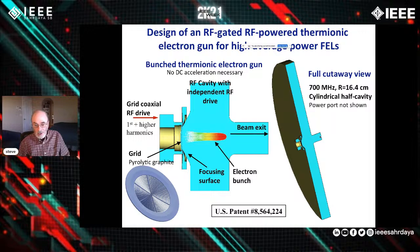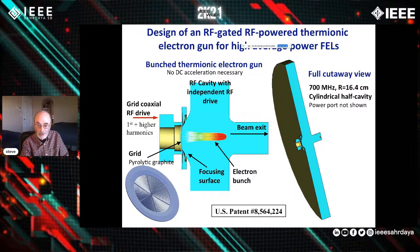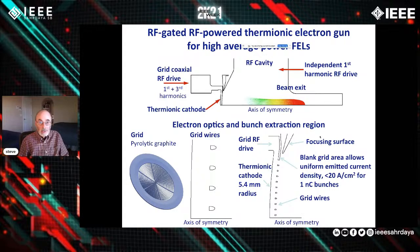After carrying out the research, we actually patented this gun. So this has a US patent, as shown here, and if you like, you can look up that patent online very easily and see a fuller description of this gun. But I'll show you a little bit more about it over here. This again shows the geometry, and this shows a close-up of the geometry. There are grid wires basically separating the two regions, putting the bias on the grid to suppress emission, and also the RF is fed in through here, through the coaxial drive, and then the higher field RF is from the RF cavity, and here's the beam exit.